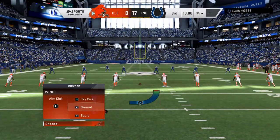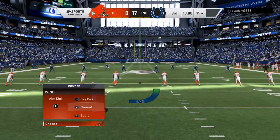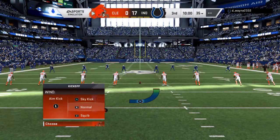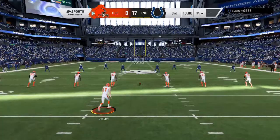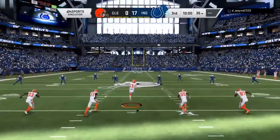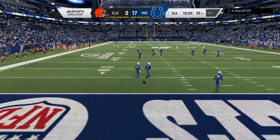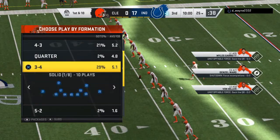To kick off for Cleveland. Win or go home, that's the name of the game, and we're back underway with the second half of this AFC Divisional round. That's it, baby. We gonna work.